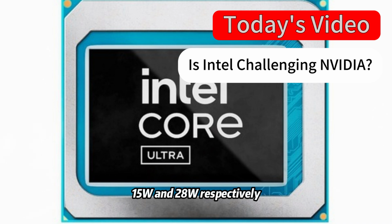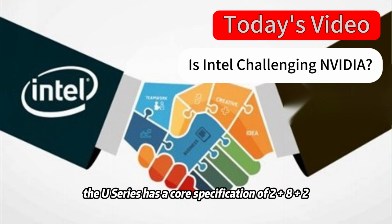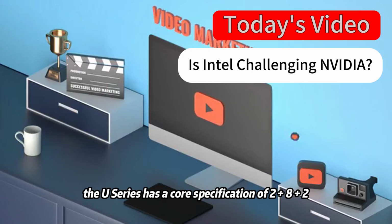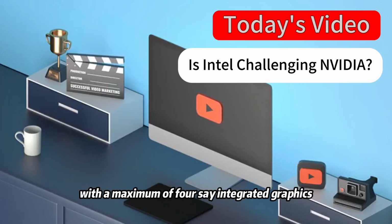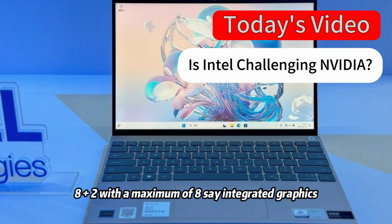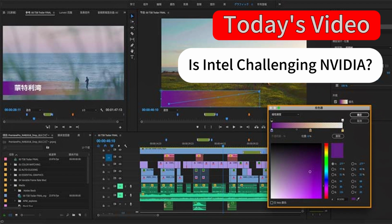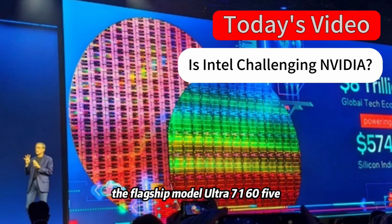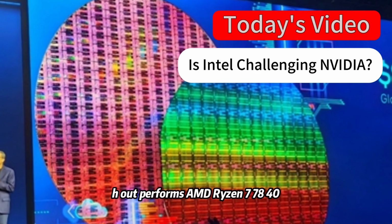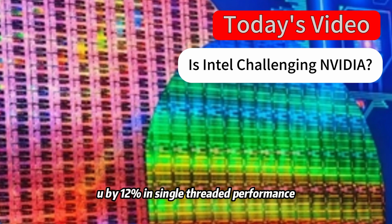The Intel Core i9 Ultra processor includes U and H series, with base power consumption of 15 W and 28 W, respectively. The U series has a core specification of 2 + 8 + 2, with a maximum of 4 SE integrated graphics. The H series has a maximum core specification of 6 + 8 + 2, with a maximum of 8 SE integrated graphics.